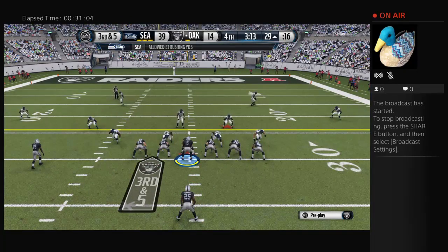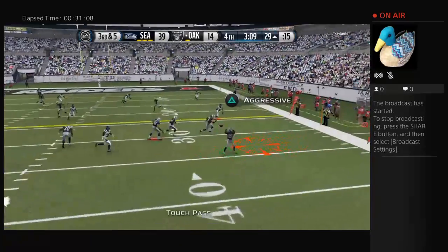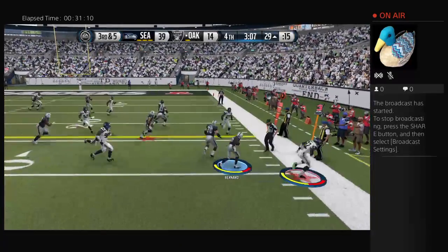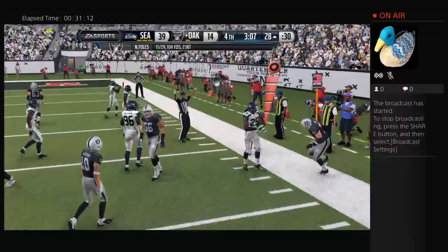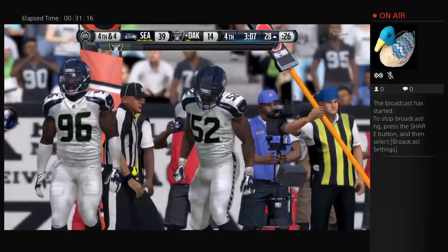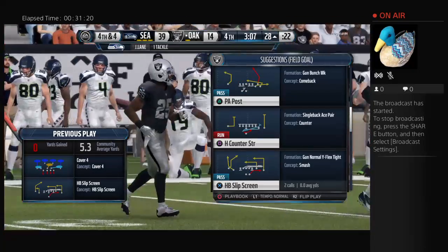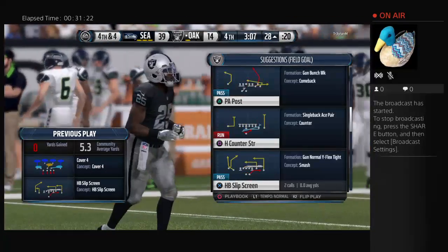The Seahawks lined up in the nickel. Third and five. Set up screen to Bernard. And that gains one. This team, one of the better tackling teams in the NFL, and they play the situation perfectly. They give up the short completion. They come up and make the tackle. Now we have a fourth down.